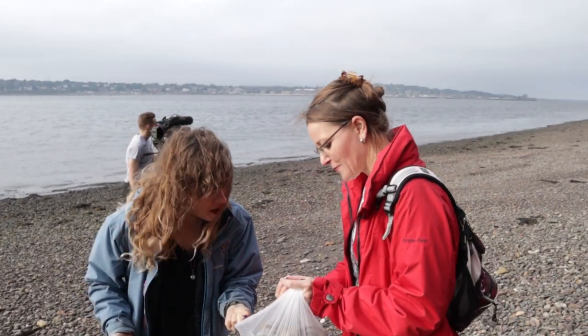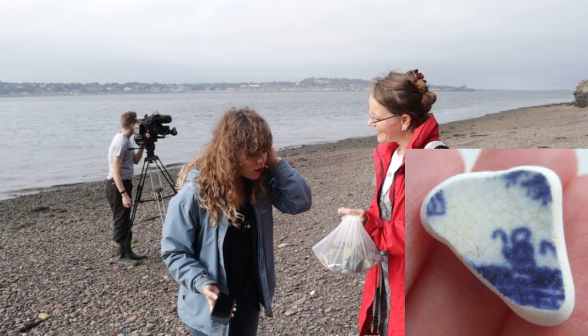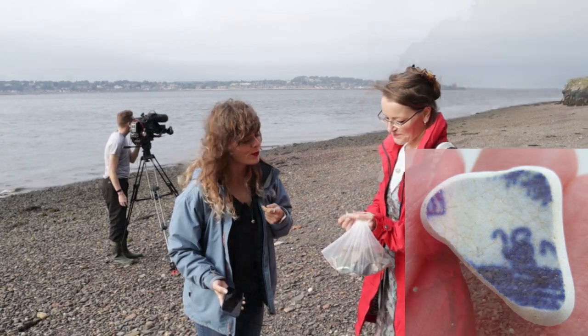Just found this piece from the blue willow pattern. I love the blue willow. So, see, that's the person in the boat. Oh cool. That's so cool.